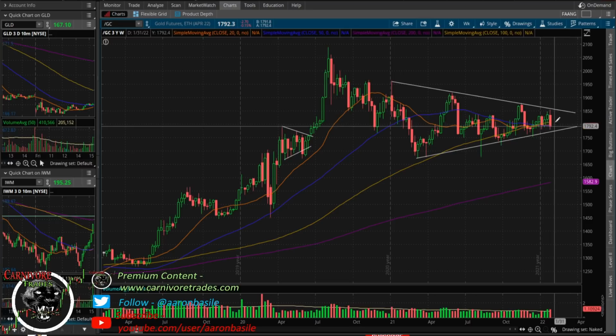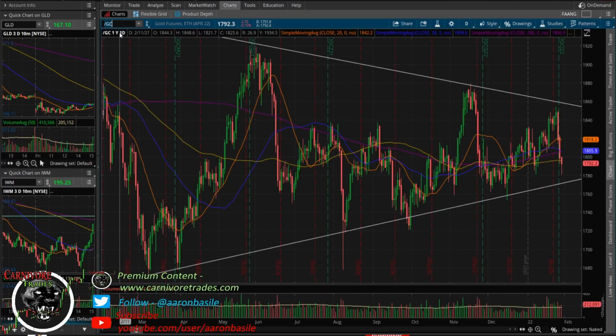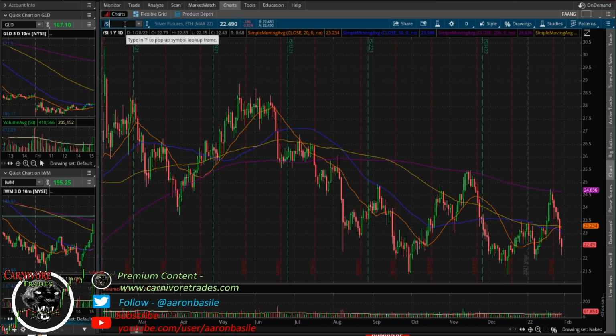However, it'll be interesting if gold stays in this range somehow up until that point in March when that rate hike is scheduled. So we'll continue to watch that, but essentially you want to watch those two lines there, and that will essentially tell you where gold is going.